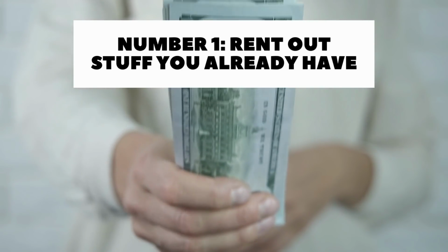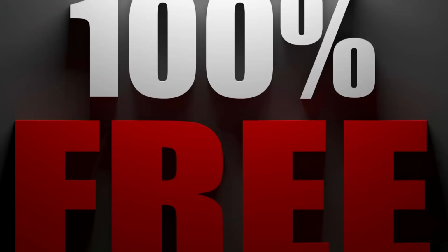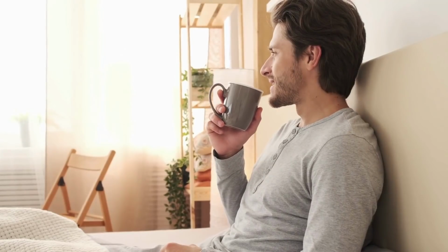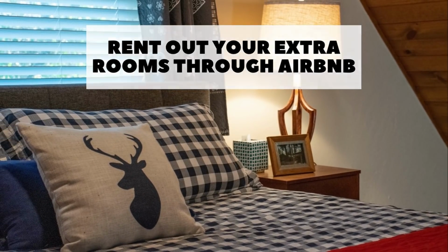Number 1, rent out stuff you already have. There are a ton of ways to generate passive income from stuff you already own. To keep things manageable, I'll cover my top 3. What's great about these strategies is that they are 100% free, and you can keep it as low-key as you want. Rent out your extra rooms through Airbnb.